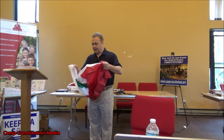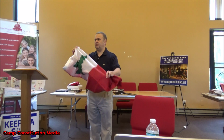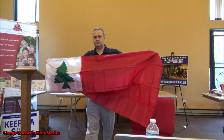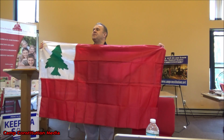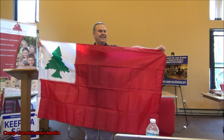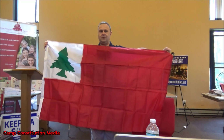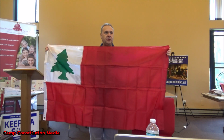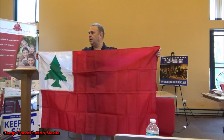Now, how many of you folks here are local to Massachusetts? Okay, a good number of you. How about New England? All right, a few more. Anybody ever seen this flag before? Oh, okay. Yes. No, not Vermont. Although Vermont, which technically was part of New York at that point, was certainly included in this to a degree. No.